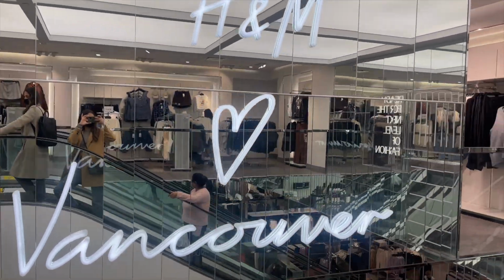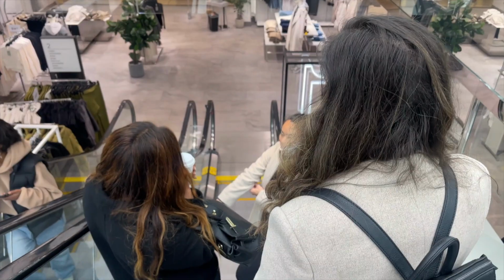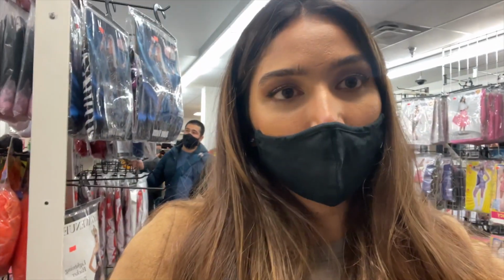However, right now I really need to run because I'm going to get a Halloween costume with my friends here in Vancouver, so I will catch up with you guys in a little bit. Okay, we found our costume sort of. We're still putting it together, but progress is being made and Halloween's going to be killer.